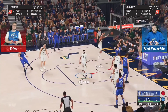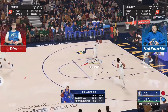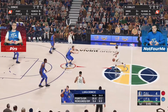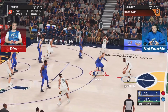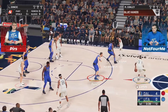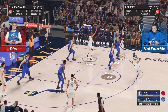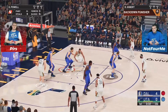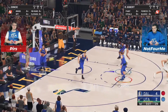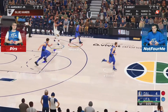Doncic against Conley. And Doncic throws it down. Capable of slicing his way to the basket. All Doncic needs is a slipper. Now Conley. First quarter of play with about a minute and a half gone. Mitchell passes to Gobert. And slam dunk by Gobert. You won't find a higher percentage shot in this league. Gobert from ground zero.